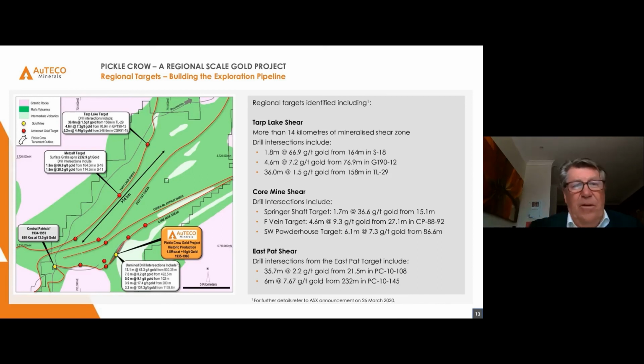And then further afield, very much our regional play here, very, very interesting along the Tarp Lake Shear. Some of these areas have never been followed up. 1.8 metres at 66 grams, 4.6 metres at 7, a stunning 36 metres at 1.5 along the Tarp Lake Shear.